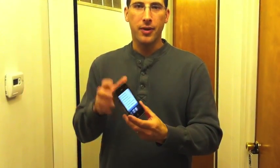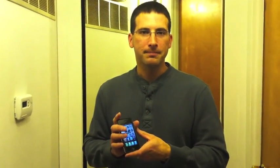But as far as the keypad on the phone, when you do an email, if you have big fingers and you keep hitting two buttons at the same time, which I've never had a problem with, you can always turn the phone sideways, and then your keypad is long ways, and it spaces out the letters a little bit more. But I've never had any problems with any of the buttons or anything like that.